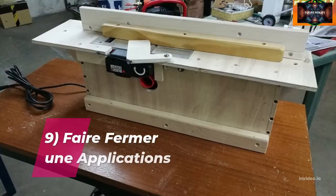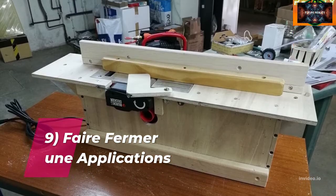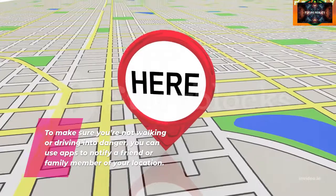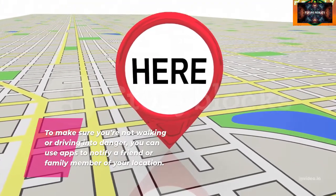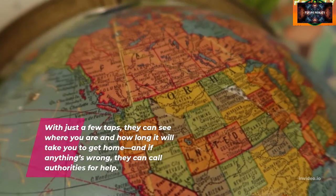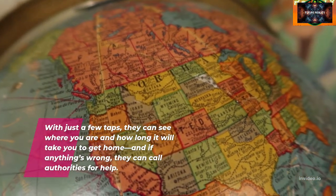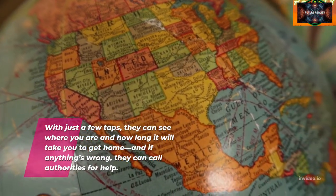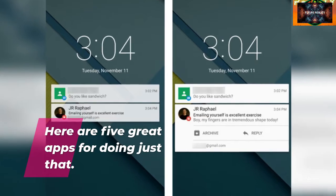9. Fairfarm Rune Applications. To make sure you're not walking or driving into danger, you can use apps to notify a friend or family member of your location. With just a few taps, they can see where you are and how long it will take you to get home, and if anything's wrong, they can call authorities for help. Here are 5 great apps for doing just that.